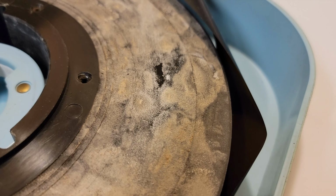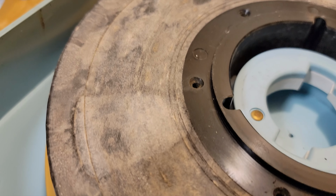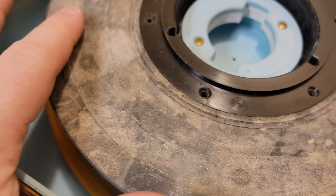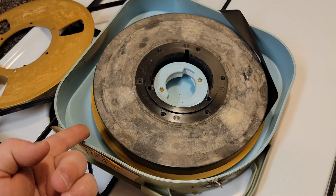But the crystals have formed. That is going to be embedded into the reel of the tape, so we're going to have to clean this on the machine after we get most of this surface level stuff off. And it's not just going to be on the top, it's also going to be on the bottom.